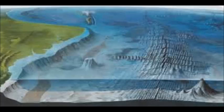Along the middle of the ocean floor are mid-ocean ridges. Here the plates of the Earth's crust are being split apart. Molten rock pushed up from below forms new ocean floor and a vast mountain range. The mountains stretch through the Atlantic, Pacific, and Indian Oceans. They rise about 2,500 to 3,000 meters above the ocean floor.